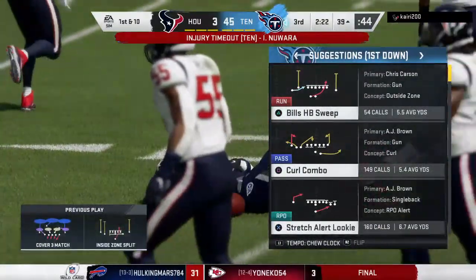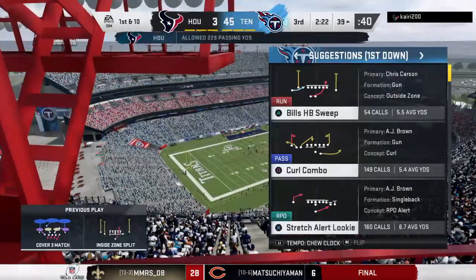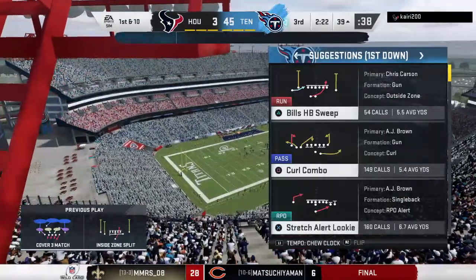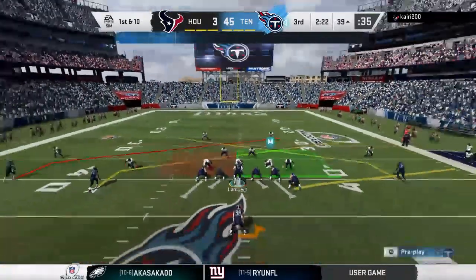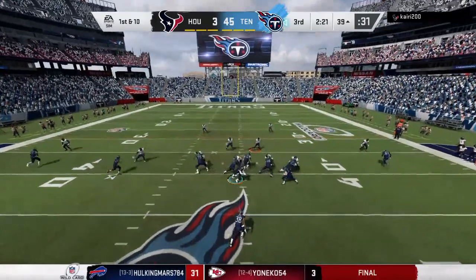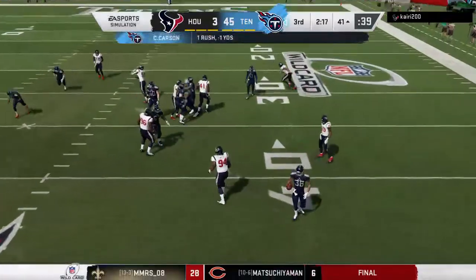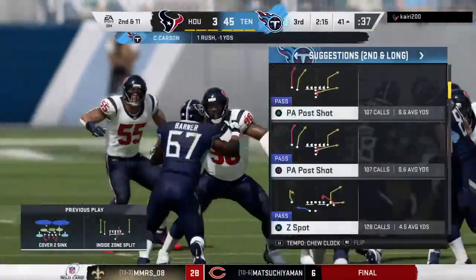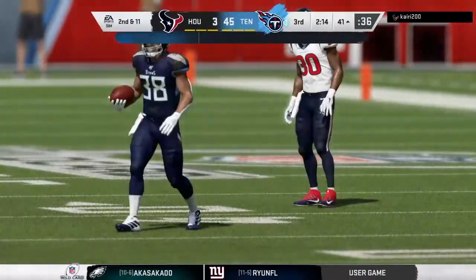Now a timeout being called as there's an injured Titan down on the field. While the training staff takes a peek, we'll take a break. So from the 39 now, they'll come up on a 1st and 10. This is the Oklahoma State alum, Chris Carson, and he'll lose yardage here, back at the 41. That's going to go as a loss of 1 on 1st down.